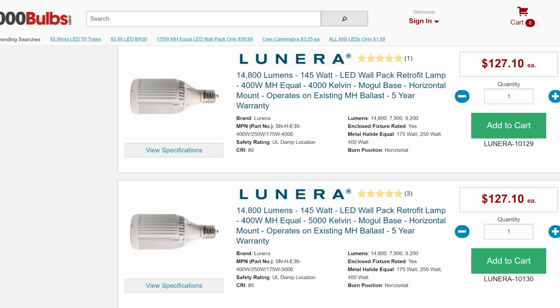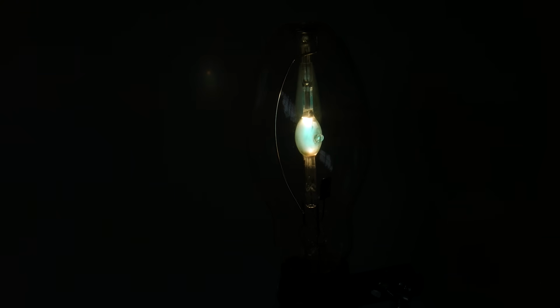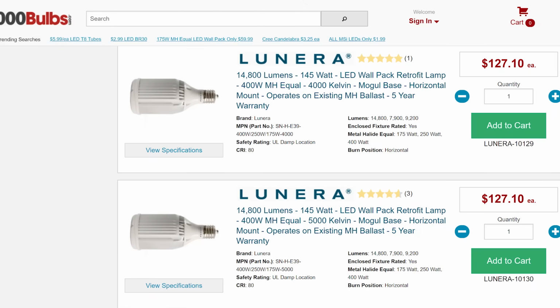But the optic system of a sodium, mercury vapor, or metal halide fixture is designed to reflect and project light emanating from a tiny arc tube, which an LED drop-in can't recreate. Many of the complaints regarding poor light distribution in LED replacement lamps may simply be from the use of these replacements. Then there's the issue with existing ballasts.